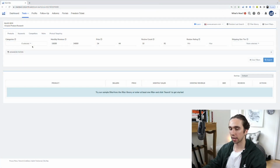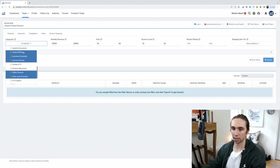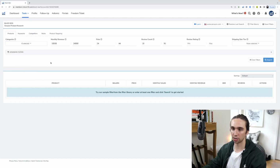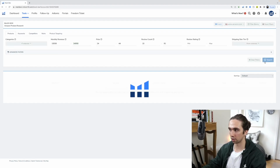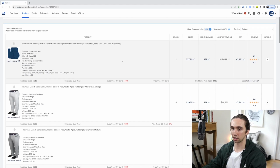So I've just pulled up Blackbox by Helium 10 and I've filled out a couple simple filters: home and kitchen, industrial and scientific, kitchen and dining, office products, sports and outdoors, $10,000 to $25,000 per month, $25 to $45, 10 reviews to 90 reviews, and we're going to hit search. If you don't understand what we're doing here, don't worry about it. We're just simply getting a product to use as an example.